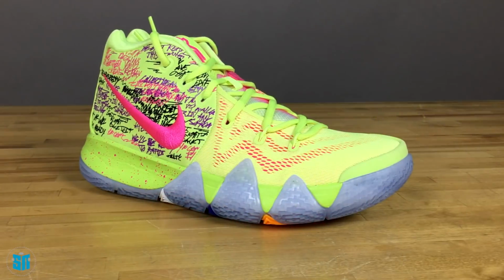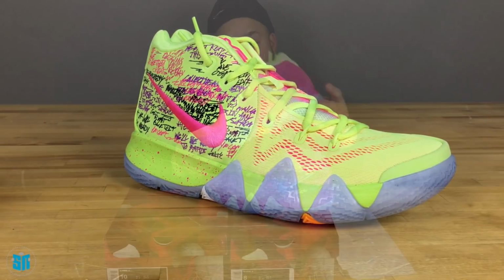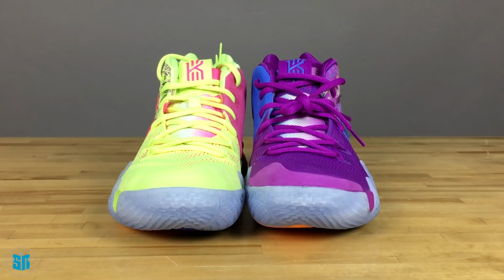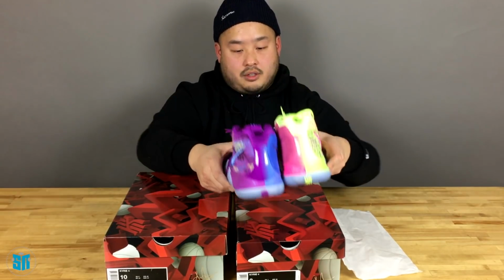And on this side you have a bright volt with a magenta pink, and if you look at the tongues, there's actually a pretty dope gradient effect on the tongue, and on the heel you have the Kyrie logos.